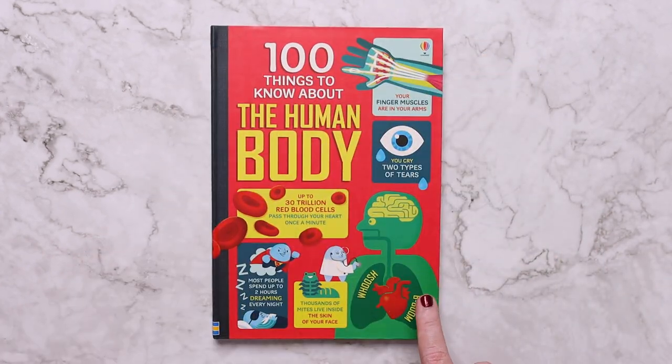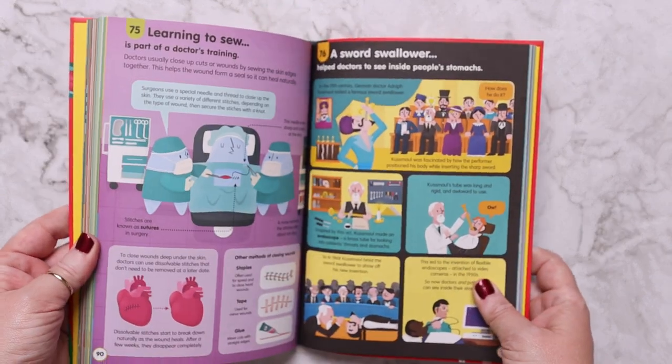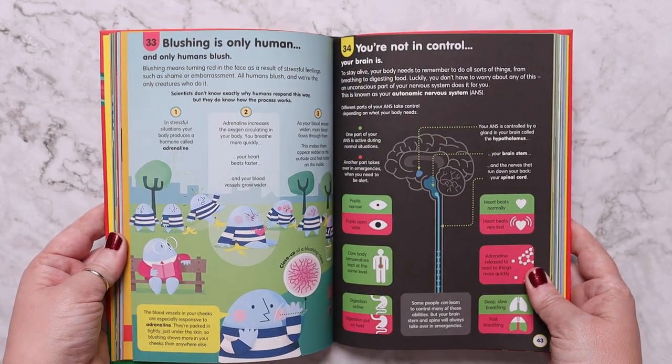And then we have the 100 Things to Know About the Human Body. And these are always perfect for a morning time because they're just short little snippets that help you learn a little bit more. And they're colorful and fun to look at.